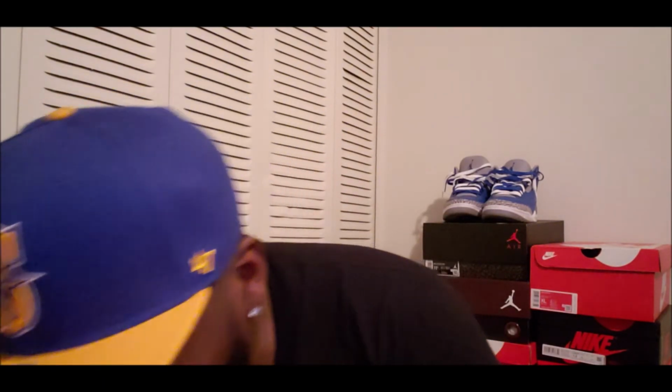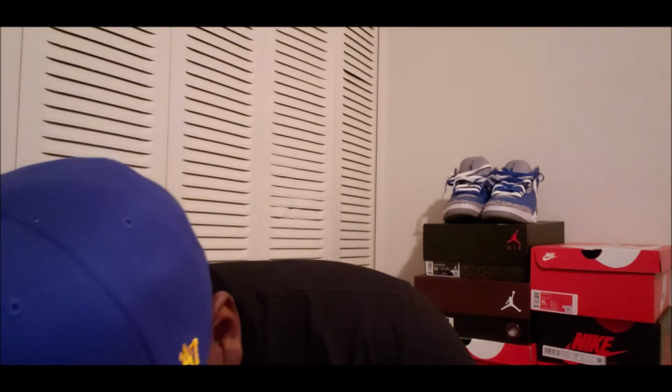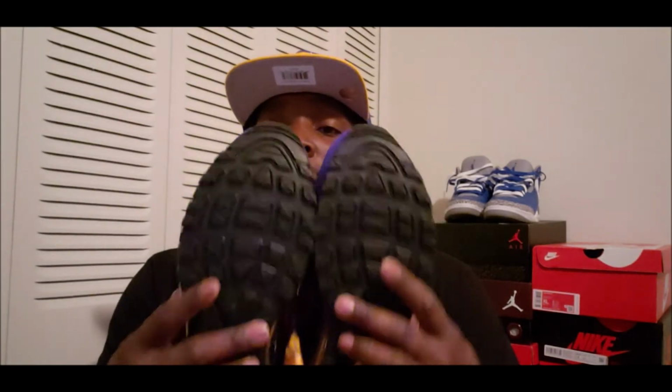But yeah, man, this is double up season, and they got the other laces to go with them. So you know me, these definitely going in there. But double up season though, y'all know. Look out for these.